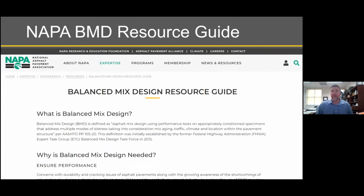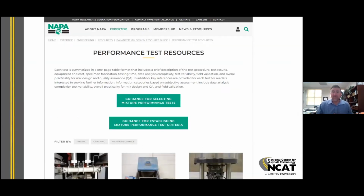If you dial down in there, there is all sorts of stuff going on. You can find those maps that I've talked about, what other states are doing. The next thing is that we can dial in and look at the different tests, right? There's guidance on selecting tests, and guidance on trying to come up with what your criteria ought to be. And if you're able to get on that website and go down through there, most of the tests that are listed in the AASHTO document are also documented here. There's a couple different ways that you can learn about the test right from this website.